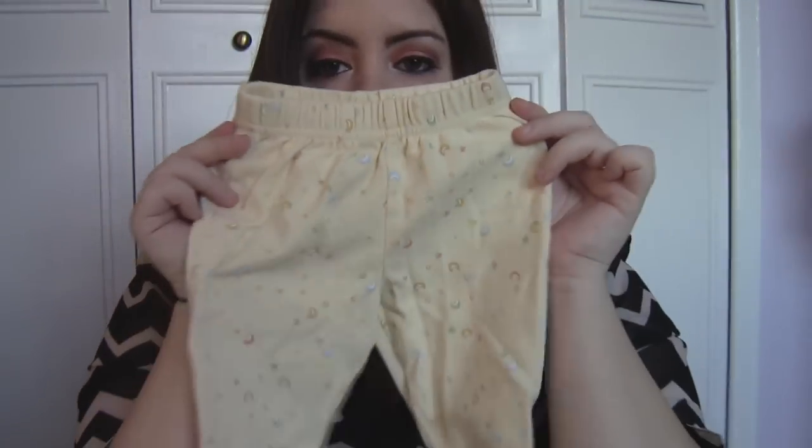There's so much stuff in here. These are a bunch of little white t-shirts. These are little pants. And this is, let's see, what is this? Oh, more little pants. My aunt never found out what she was having until the baby was actually born, who is my 7-year-old cousin, who is a boy.